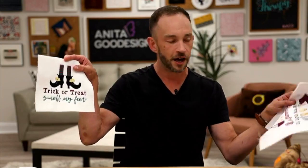We have different sayings like trick or treat yourself, yes I can, drive a stick, and so much more. There's a lot of different types of designs in here. Now, these are just stitched on different types of fabrics that we use to test them on, or to do when we scan them in and put them in our tutorials.